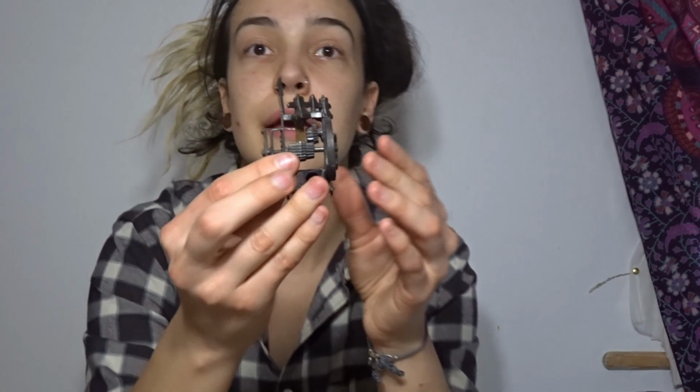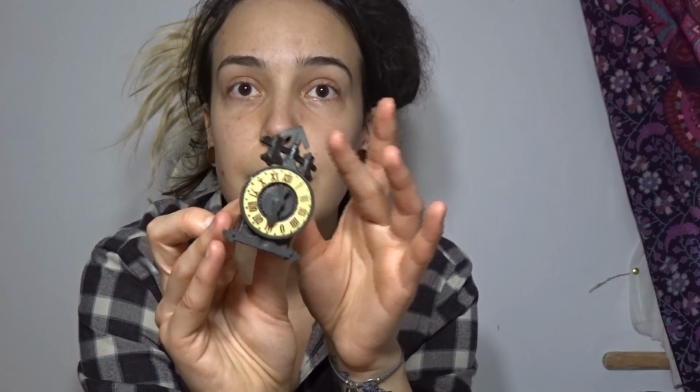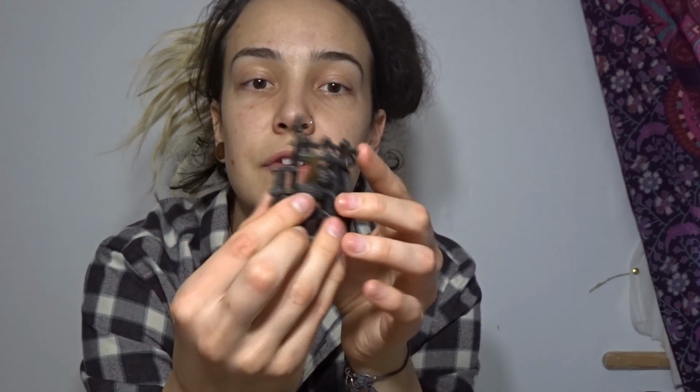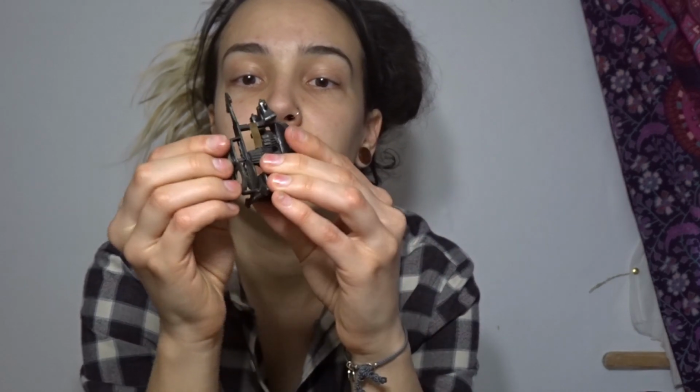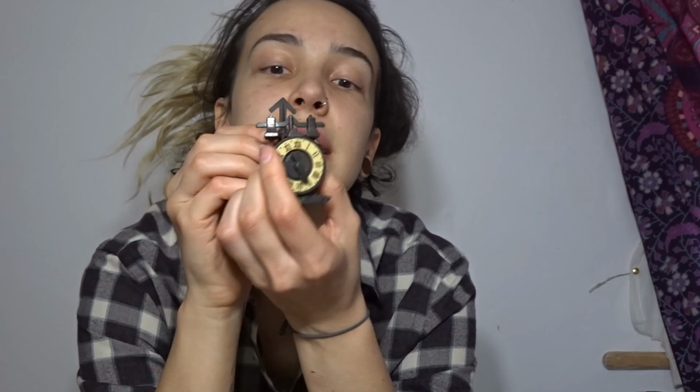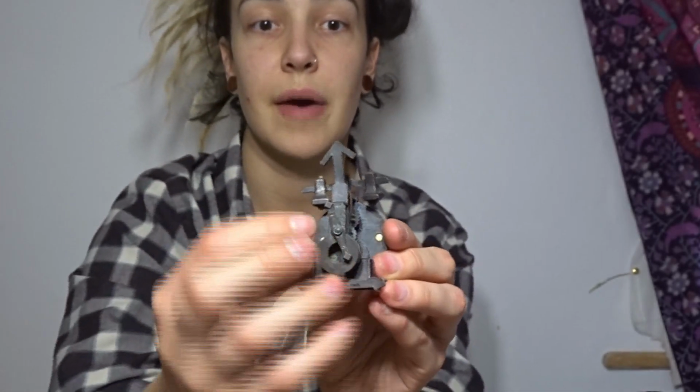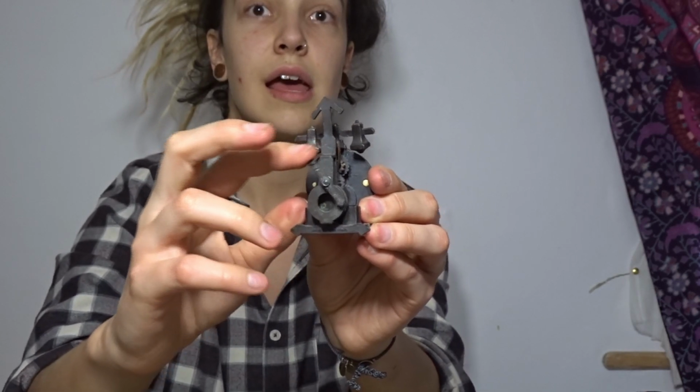Then we also have this one here. Now this one is a little bit more intricate. It is a clock. As you can see, it's got a few different uses to it. But the thing that I really like about it is the ticking noise that it makes. So you just turn the little thing on the back here, and that makes the clock turn, the clock handle turn.